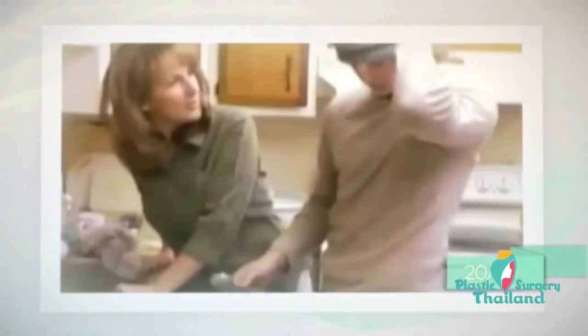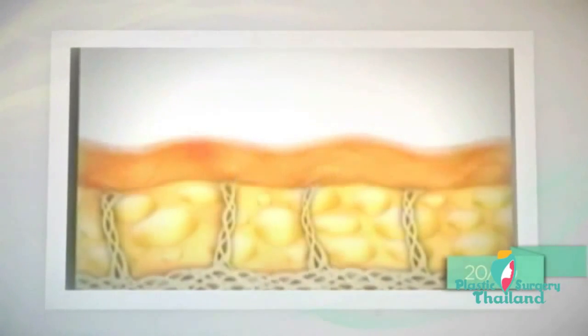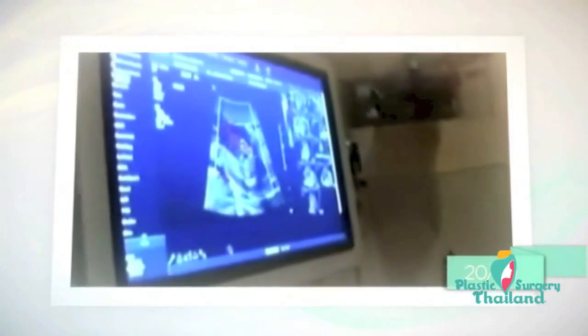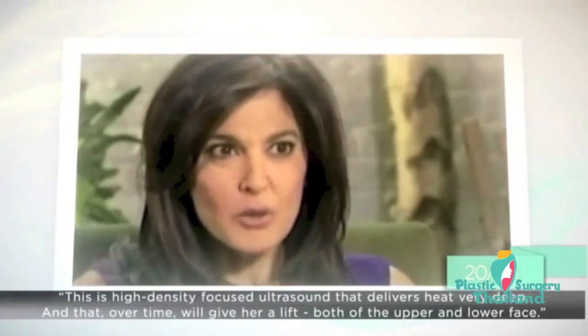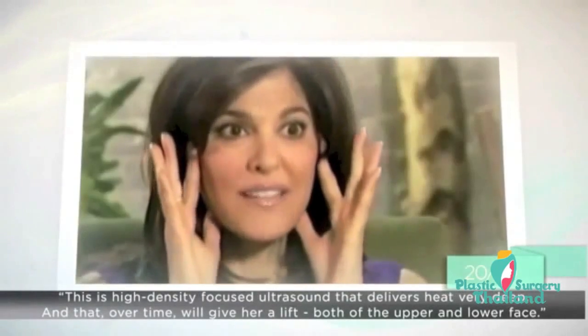48-year-old Cherie Bowman has never had any cosmetic procedures. I never actually ever went for even a facial. Between the children and her work as a relationship coach, Cherie never had time for herself until now. Using a new device that delivers heat to shrink the tissue under the skin. Does that feel okay? It's not a laser. It uses ultrasound, but not the kind of ultrasound you had during pregnancy. This is high-density focused ultrasound that delivers heat very deep, and that over time will give her a lift, both of the upper and the lower face.